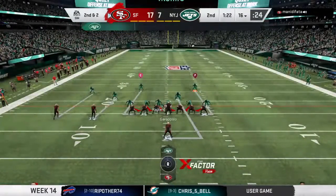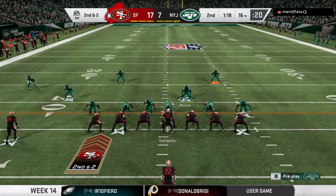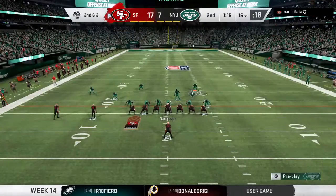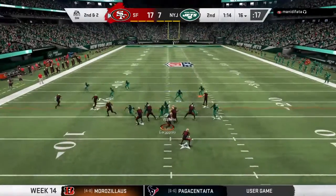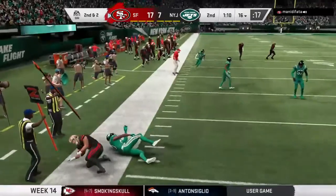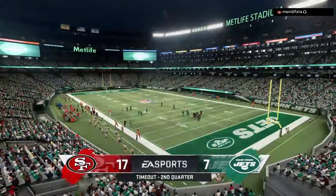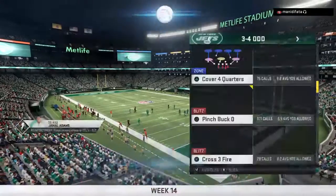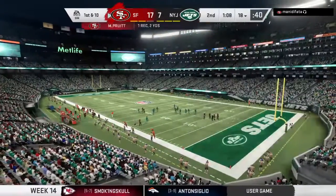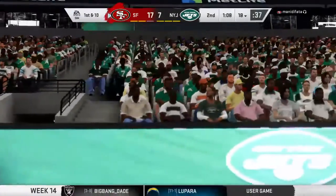Facing a 2nd and 2 after that last catch, good for 8 yards. Looking to throw, Garoppolo, and the grab made by the tight end Pruitt. And he'll be a couple yards shy of the 20 at the 18. The 49ers now going to use the first of their timeouts as they'll get a chance to talk it over after picking up the first down.